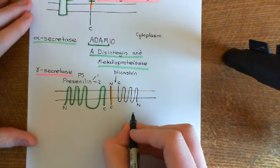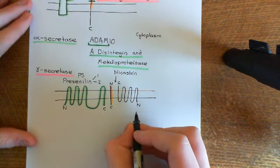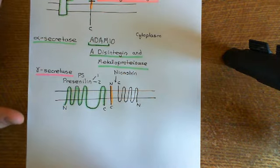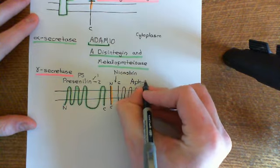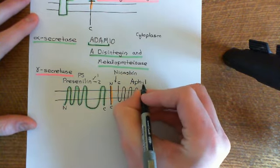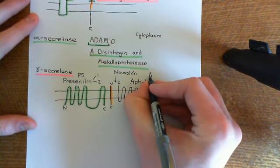That's the wrong way round for being a G protein coupled receptor. Okay, so it's not a G protein coupled receptor. Okay, this is APH1 here, and this stands for anterior pharynx defective 1.